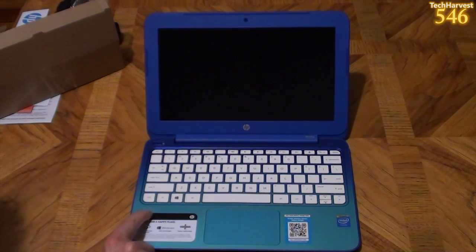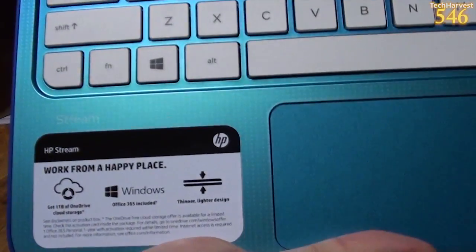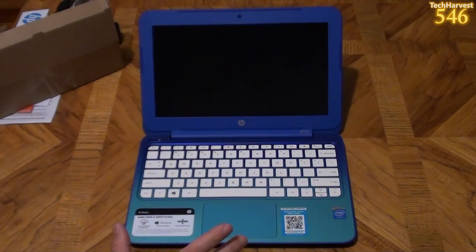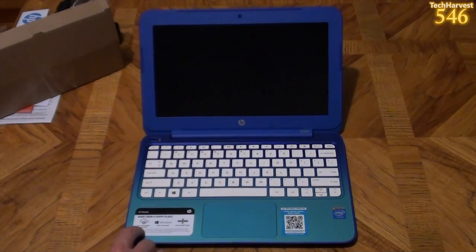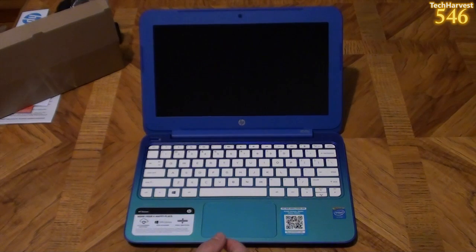HP Stream. Even has the Stream name right here. Let me show you that right there. It says Stream right there. Now, it doesn't say how long you get that 1 terabyte of OneDrive storage, but the Office 365 subscription is 1 year, so I'm going to say maybe. So is the OneDrive storage.